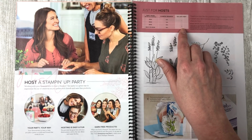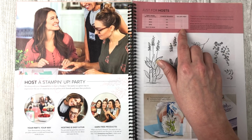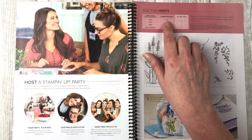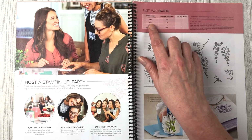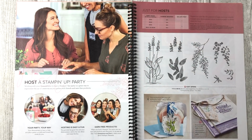So, for example, if I was doing a stamping event at someone's house, they were hosting, and they had, let's say, 5 guests, and each of those guests place an order. If the party reaches 150, my host earns this. If it reaches 300, the host earns this, and so on and so forth. So, obviously, the more people you have at a party, the more the orders will add up and the more the host will earn. But again, you can earn these same types of things with your own individual orders.